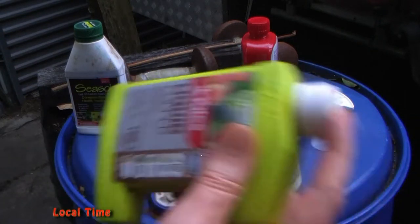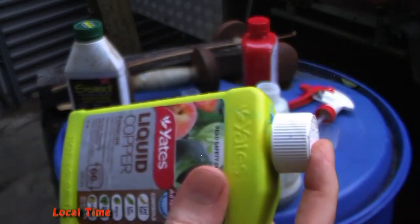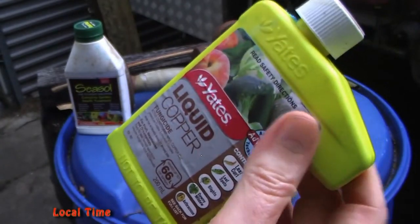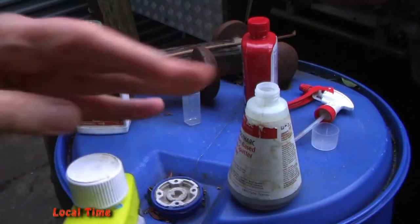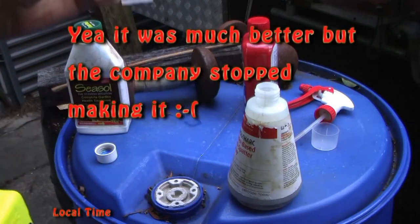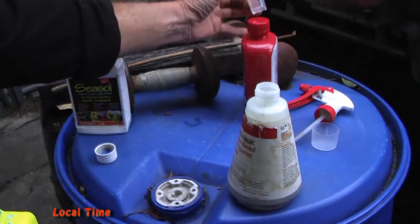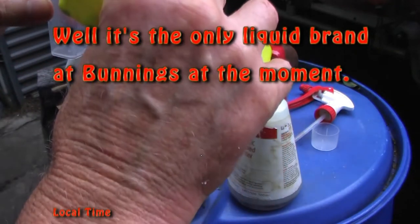But yeah, there used to be a better brand that was an oily permethrin. It seemed, because there was nothing else listed on the ingredients. They just listed permethrin, and it was oily. So it had its own spreading agent, it seemed. And, well, I just preferred that one, but they've stopped selling that now. It's funny how that happens. And this is the only one on the market now. And I've used it a few times, so it seems to be okay.